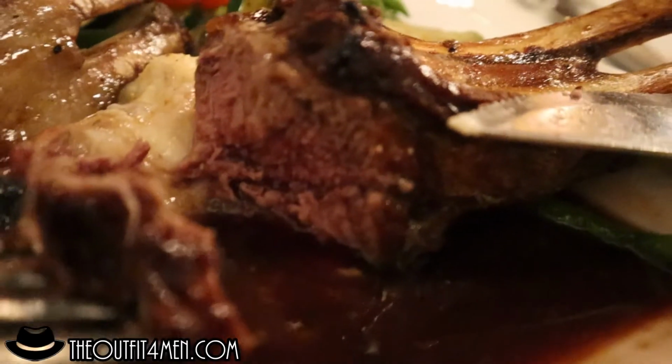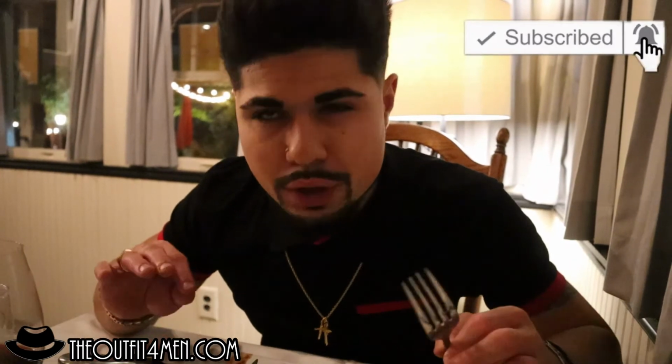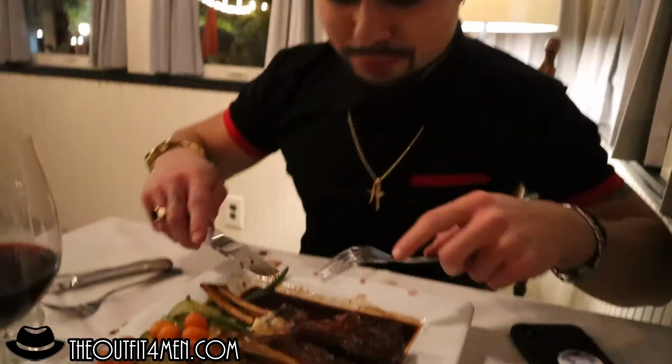So the lamb, I got it medium well, just like my steaks. I think it's a great choice. It's very tender. It's almost like a cherry wine sauce on top of it with some mashed potatoes, cooked to perfection, super juicy. I'm at a loss of words, to be honest.